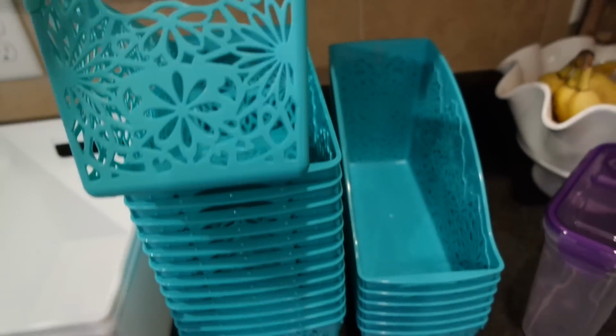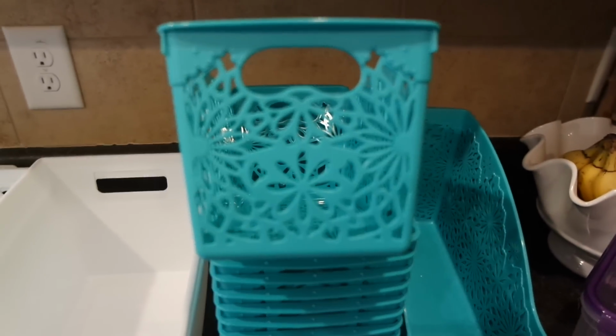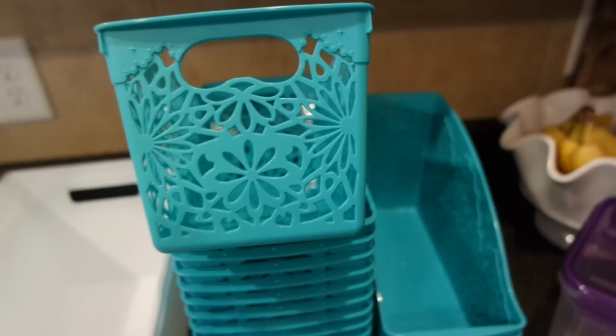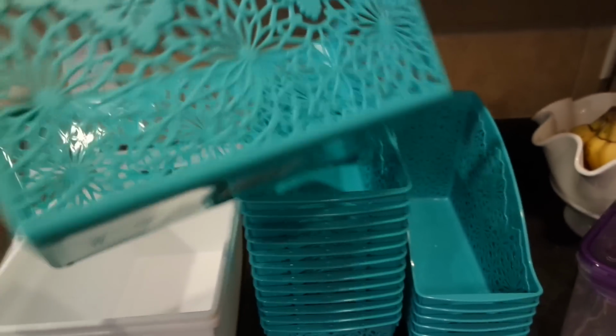These were awesome, and I'm pretty sure these were new because the lady who was stocking the shelves was super nice, and she was saying that these just came in and she also picked up a bunch of these. So I'm not sure if they've had this pattern or size before, but if you can get to your local store, I would definitely check it out.